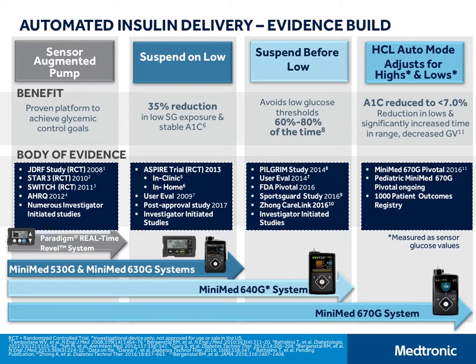So suspend on low, through our Aspire trial, both in clinic and in home, showed a 35% reduction in low sensor glucose values and a stable A1C. And then we have now a suspend before low system. It's not available in the United States, but is outside the US. And now this not only mitigates the exposure to hypoglycemia, but by suspending insulin in anticipation of hitting the target within 30 minutes, we actually can prevent hypoglycemia. And studies have shown between 60 and 80% of the time.